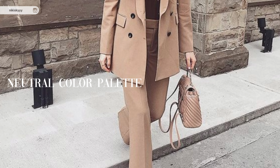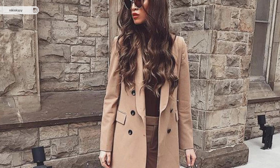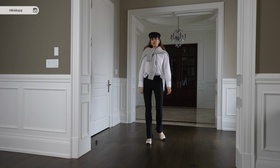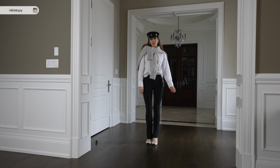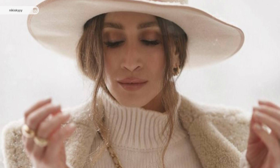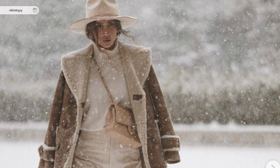So one of the solutions to that problem that I discovered over the years is just buying pieces that are in a very neutral color palette. Stick with colors that you know you get the most wear out of, such as black and white, grays and beiges, and that way you can really get the most out of those pieces. They will mix and match well together, and you don't have to buy a lot to get a lot of different looks from your wardrobe.